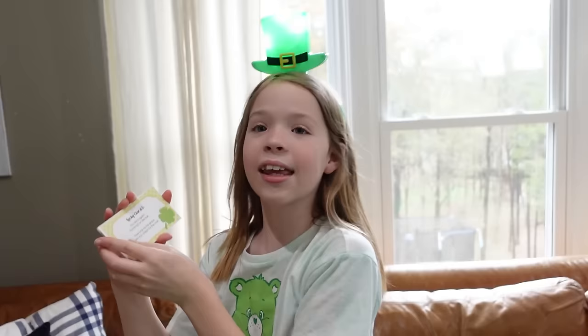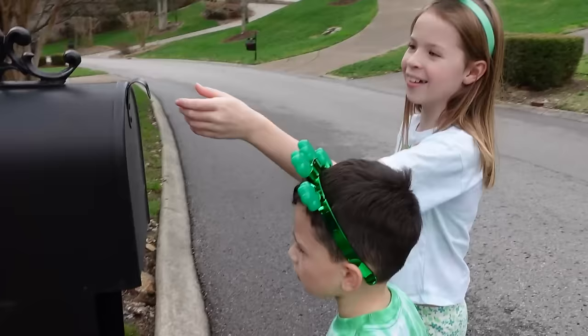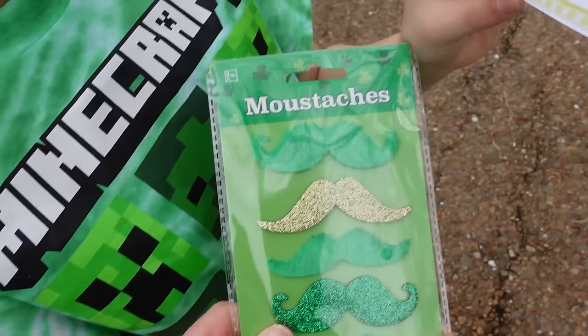Now look for the place where you check for the mail. Mailbox. Let's go. And off we go again. Okay. Hot on the trail. Okay. Off we go. Oh, mustaches. Give me one. Oh, green mustaches. Oh, what's the clue say?